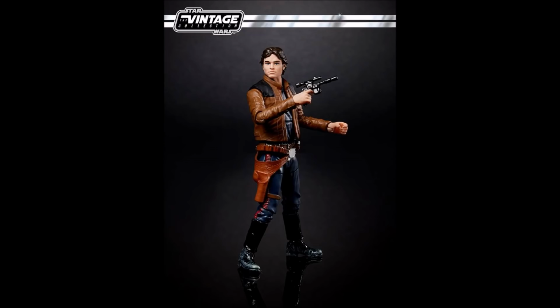And then, starting off with Vintage Collection. Vintage Collection will, of course, return this year. And they're going to make some Solo toys. Of course, it's a new movie, so it was very apparent, normal, that they would produce these awesome toys. We have Solo, Han Solo himself. Looks really good. I like the figure.